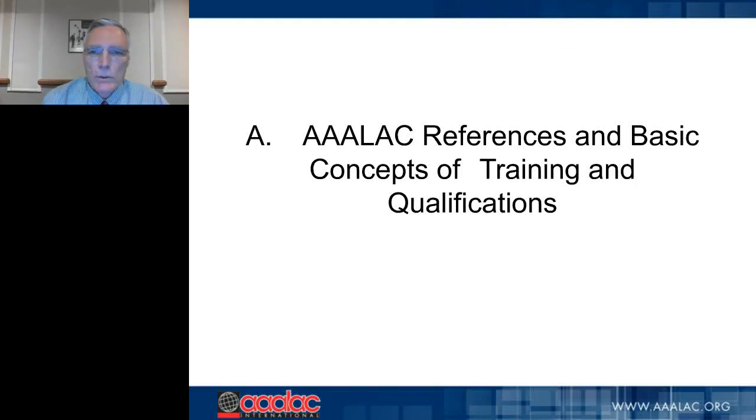So let's turn now to look at the basic references for AAALAC when conducting site visits, and also some basic principles in relation to training and qualifications of personnel. During the conduction of site visits, AAALAC site visitors will use one of three primary, or maybe all three primary standards, which includes the Guide for the Care and Use of Agricultural Animals, the Ag Guide, which I'll go to on the next slide, the ETS 123, which has applicability to our European countries, and then the primary reference that we're all very familiar with, or should be, is the Guide for the Care and Use of Laboratory Animals, better known as the Guide.